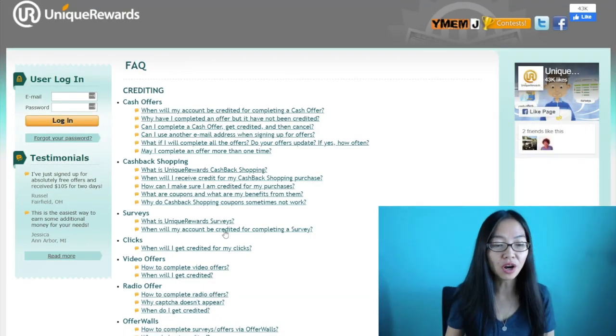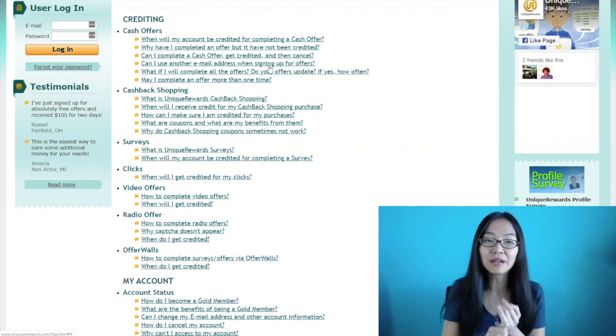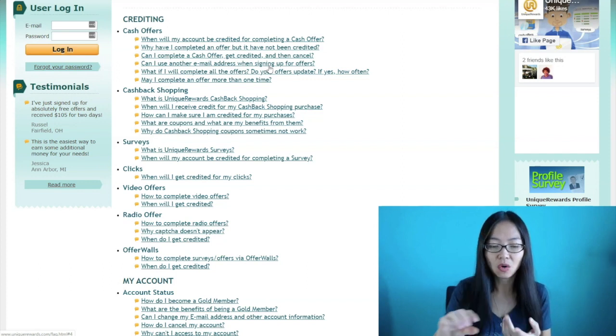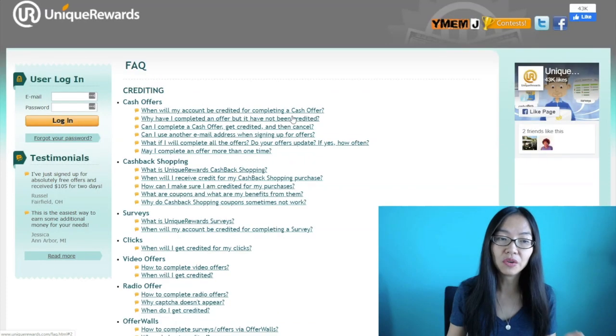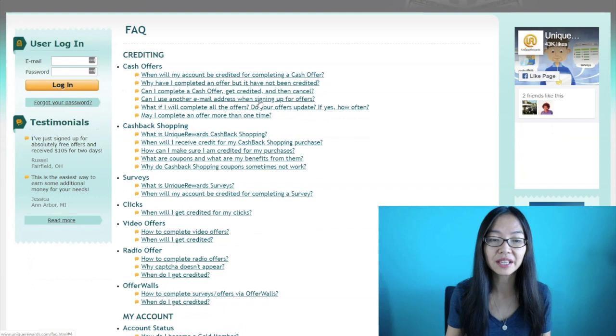I'm not going to go through all the FAQs, but what I want to mention here is that for cash offers, these are things where you either sign up for a trial, or sign up for some kind of subscription, or sign up for a free account, and then you can earn the rewards on the site based on the trials that you are taking.